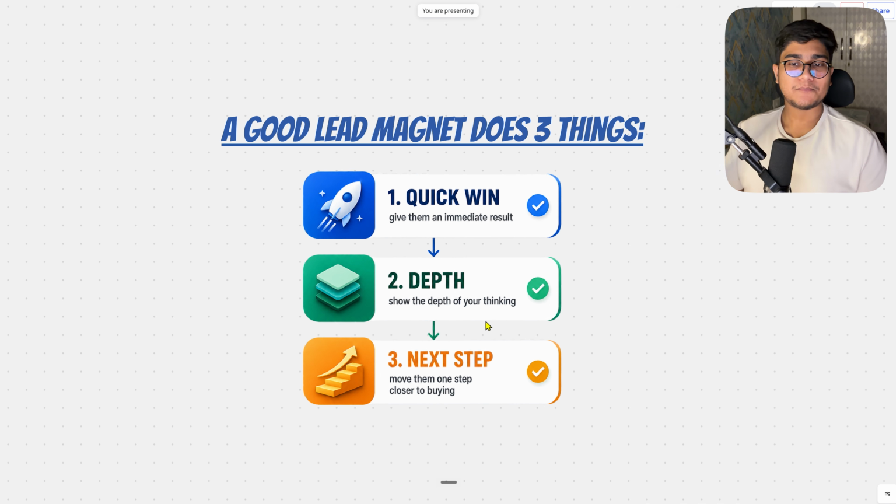Second is depth. Show the depth of your thinking. What specific frameworks do you use? What is your way of thinking? How would you tackle this problem? What is your experience? Third is next step. Move them one step closer to buying.